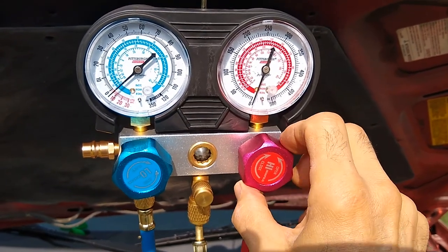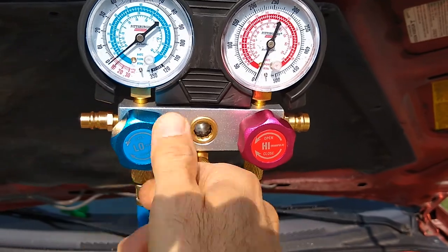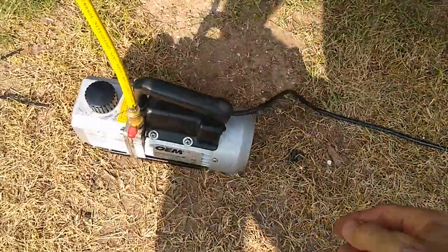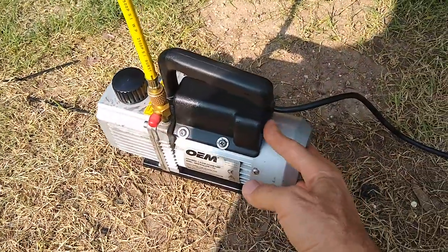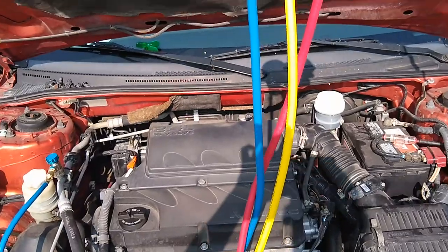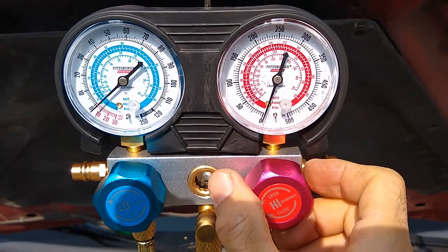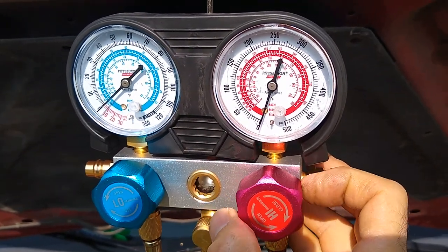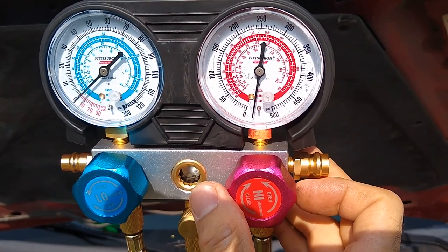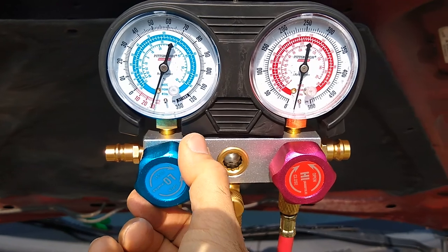How you want to check these gauges is you close these valves. Turn them to the right, close them. And then you turn your pump on. While the pump is running, you come over here and open these valves. What you'll notice is it'll create a vacuum, and you can hear the pump working when it does this. Okay? Do the same thing on the other side. You open the valve, and it's going to create a vacuum.